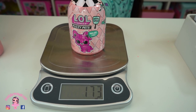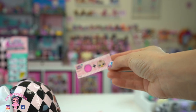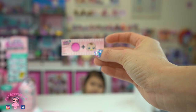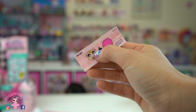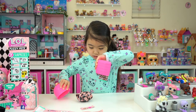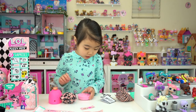Number 14 weighs 173 grams. All right, our clue. Ooh, new clue, a fuzzy ball and a baby. Oh. What do you think that is? What do you think, friends? Fuzz ball and a baby. Fuzzy baby? No, fur baby. We have fur baby. Ooh, that's a big pet. I wonder who it is. I wonder.